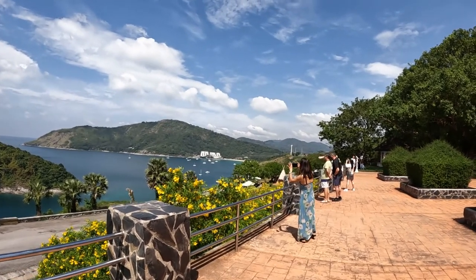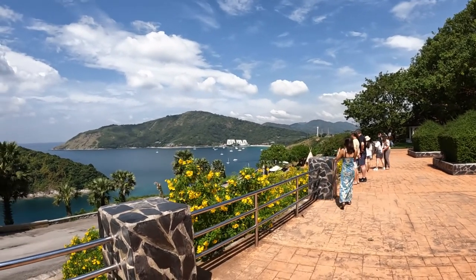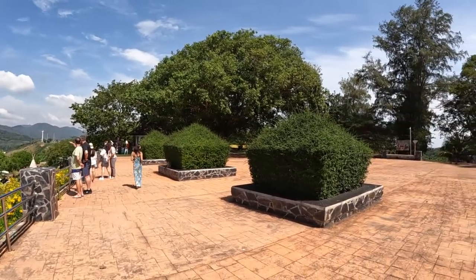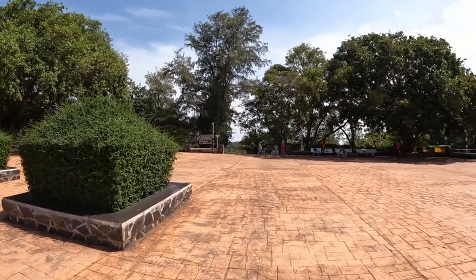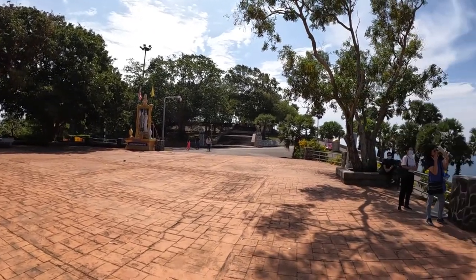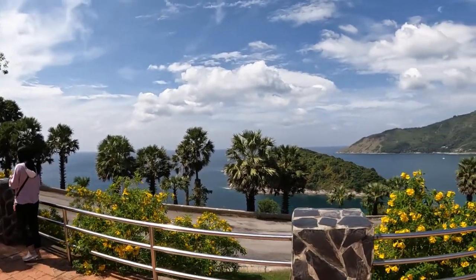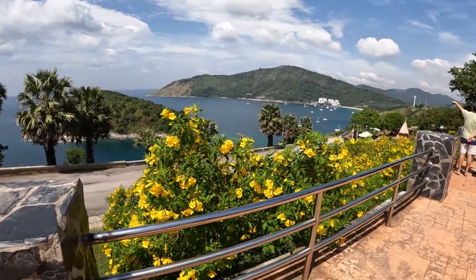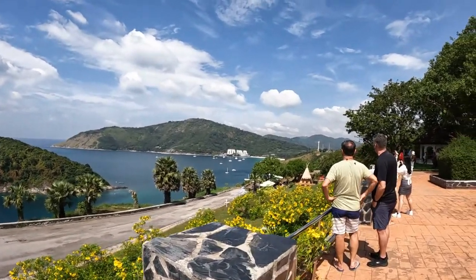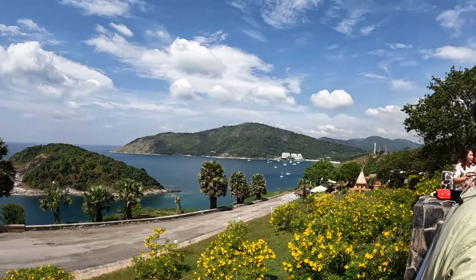So we're here at another viewpoint. This really nice cove that comes in. Look at all the sailboats out there. They have all these little viewpoints all along the coast, and there's people from Thailand, Bangkok, vacationing here, just all nationalities. Very beautiful, taking pictures. Pretty flowers, look at that. The name of this viewpoint, I'm not sure, but definitely worth a stop along the way.